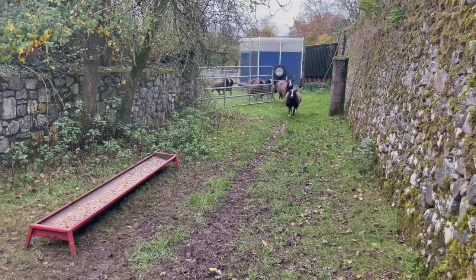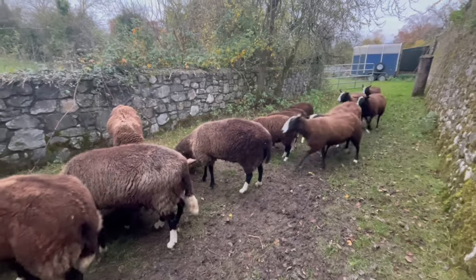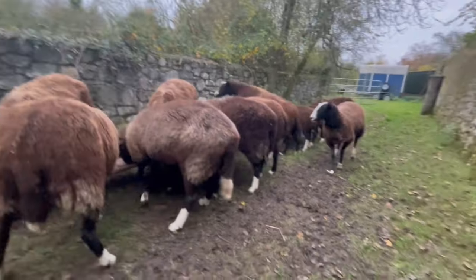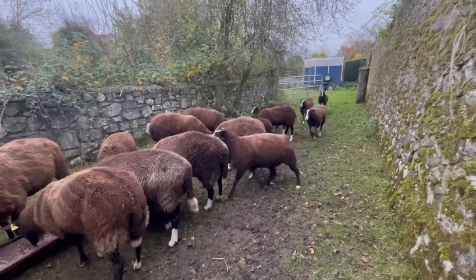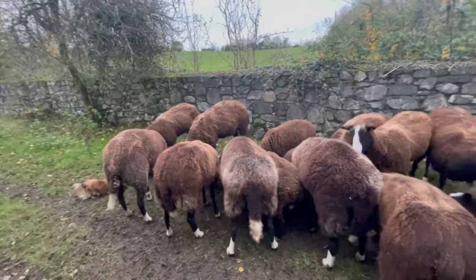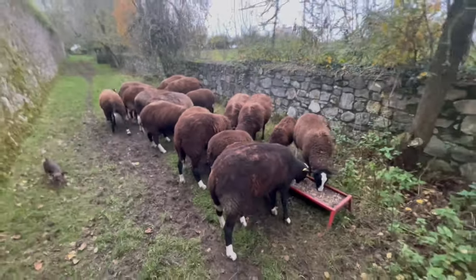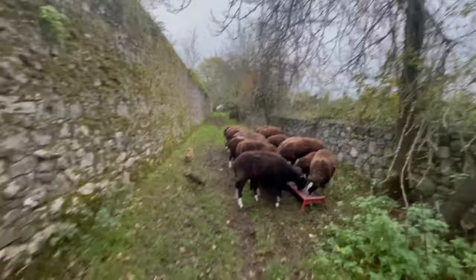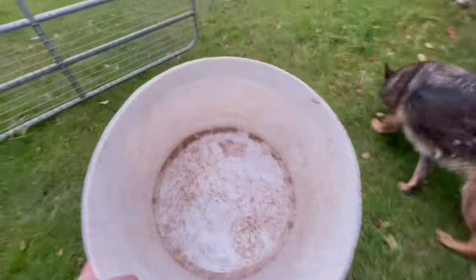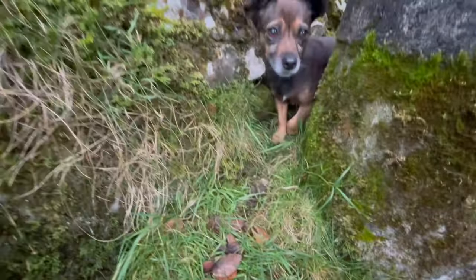Tricked them. I opened the gate, they all ran out. Now, hopefully you're all here now. 2, 4, 6, whoops. 2, 4, 6, 8, 10, 12, 14, 16, 18, 20. All there. I had to trick them because I forgot to close the top gate. Anyway, the trick worked. And I didn't get toppled feeding them. Come on, pup. You're so clever.